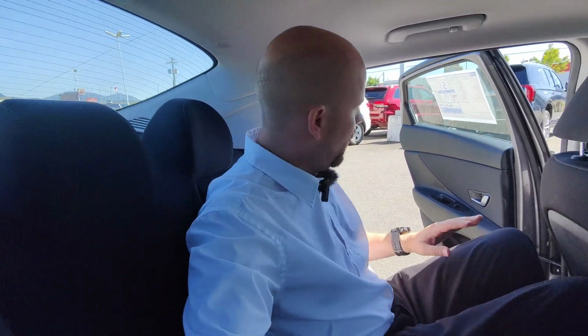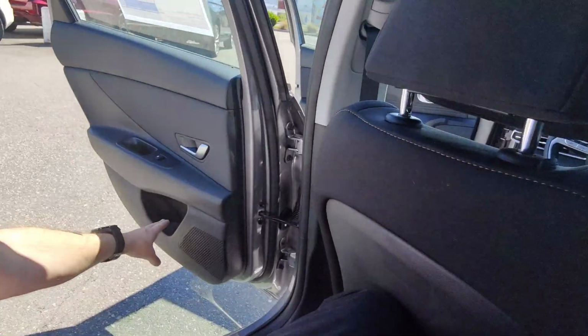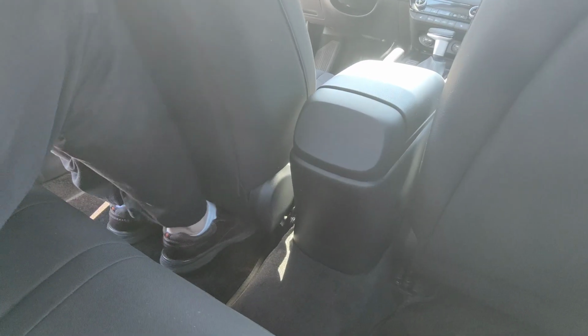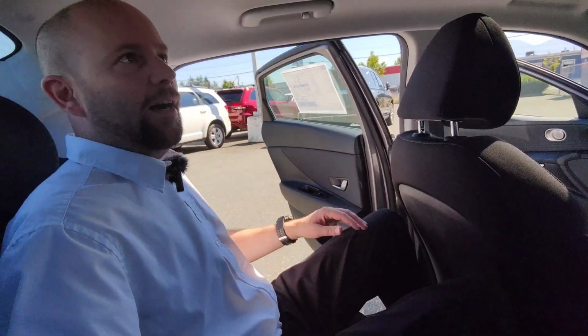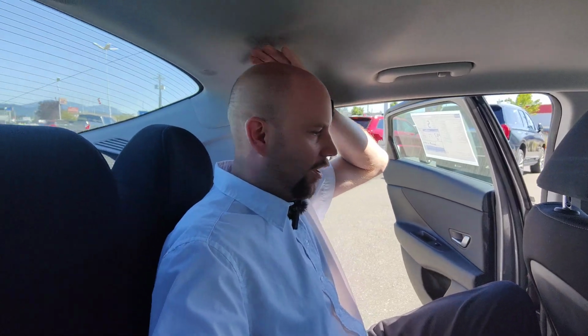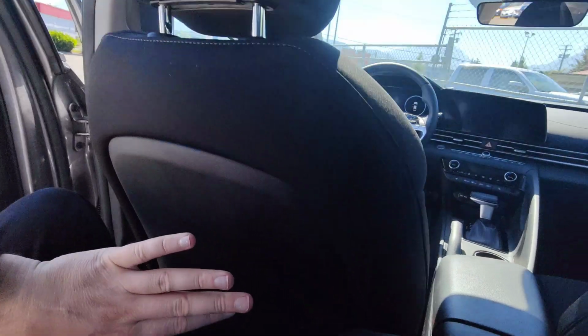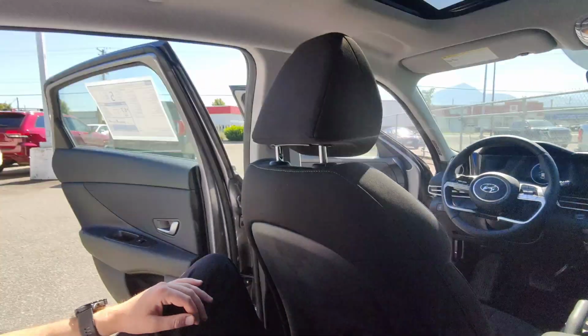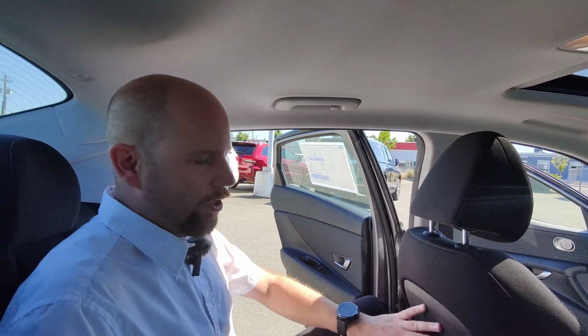So back here, not too much to talk about. We do have a bottle holder in the door there. We've got lots of room underneath the front seats, a nice flat floor to stick our feet, and good headroom as well, even if you are a little bit taller. The seat backs are solid, so even if you've got knees or children kicking the back of the seat, it doesn't transfer very well to the person sitting in that seat. So good amount of space back here, but that's about it. In this trim level, not really a lot of luxury back here for the rear passengers. For that, you'd have to go up to at least the luxury trim.